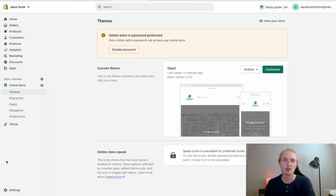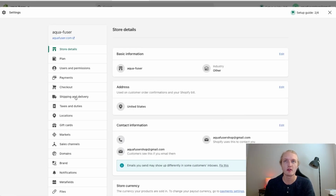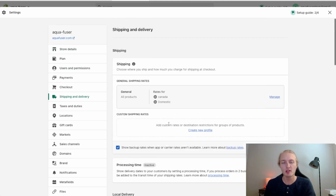Now the next thing on the list would be covering shipping. You're going to want to go to the settings tab and click shipping and delivery. Shipping is pretty easy to set up. It depends how you're sourcing your product. If you're doing something like print on demand or syncing your Shopify account with something like CJ dropshipping, then more than likely that shipping is going to be automatically synced to your shipping dashboard.